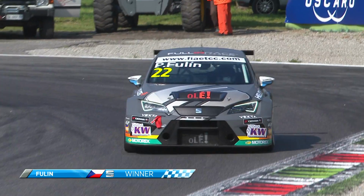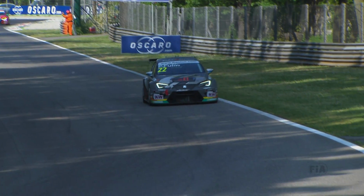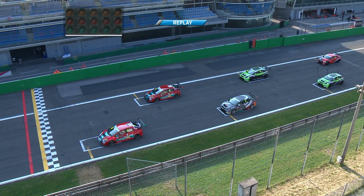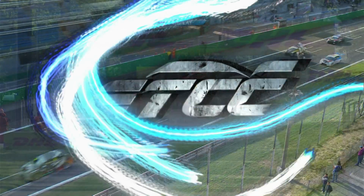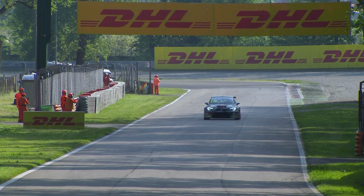Your race winner then, after the stewards' decision, is Peter Foulin. So Peter Foulin claims his first win of the season. He was in his grid box, but look at his tyres as well. They were on the line. I think his position was back to front rather than side to side. They were a long way back from the front line.